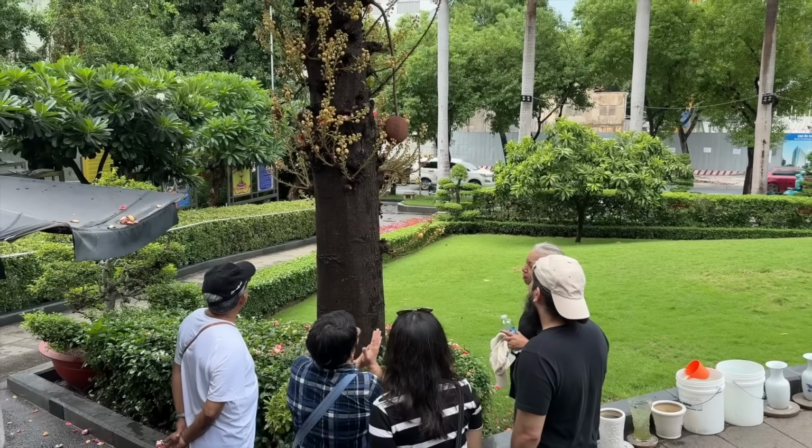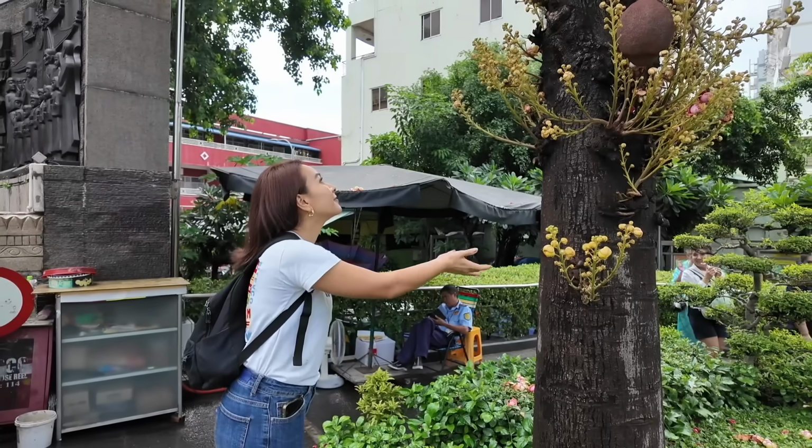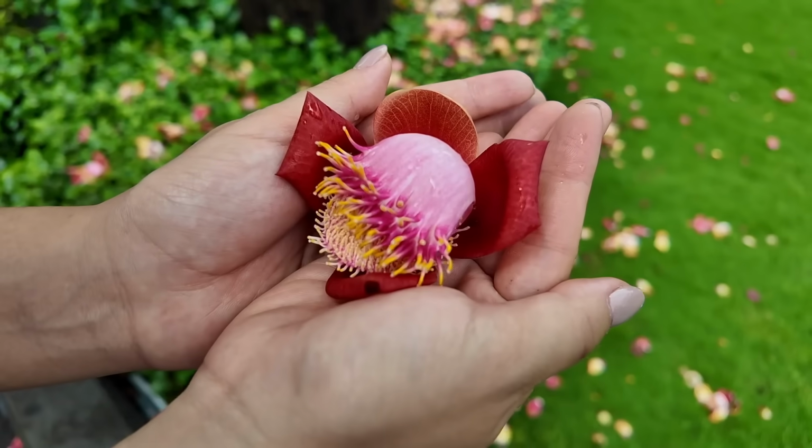Did you know Buddha was born under a sal tree? And I found one here. I heard that if the flower falls on your hand, it's good luck.